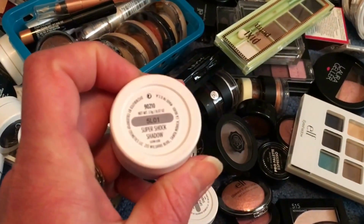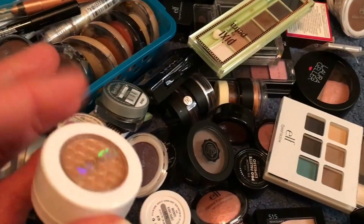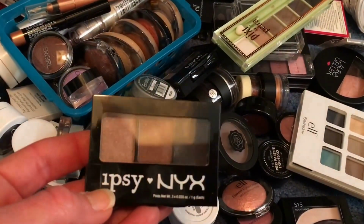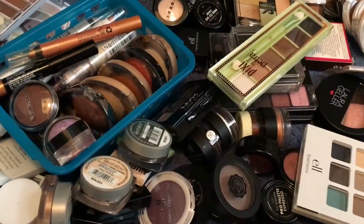where's the shade? 90210. I'll keep that. Here is a ColourPop in the shade Crimper. I'll keep that. Here's an Ipsy Loves NYX. I do not like this palette. I'm going to go ahead and get rid of it.